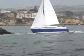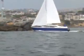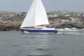Since we're sailing in so close to a rocky and nasty jetty, we left the engine running at idle to get us out of any trouble, like having the wind quit.